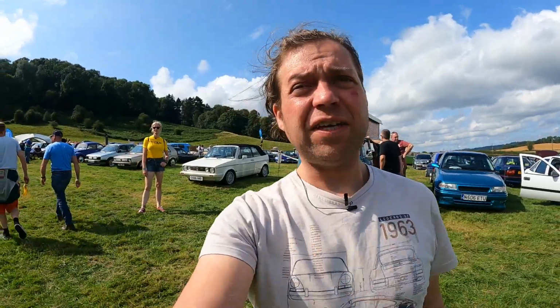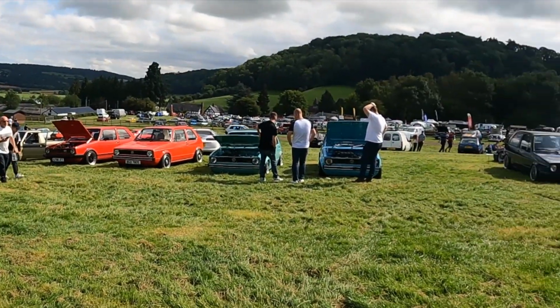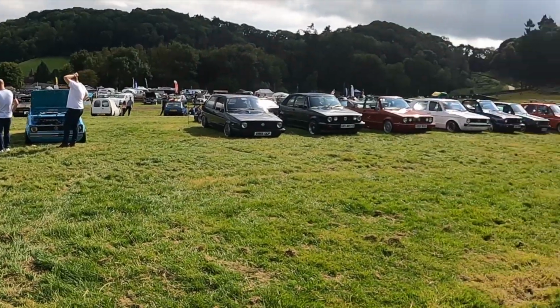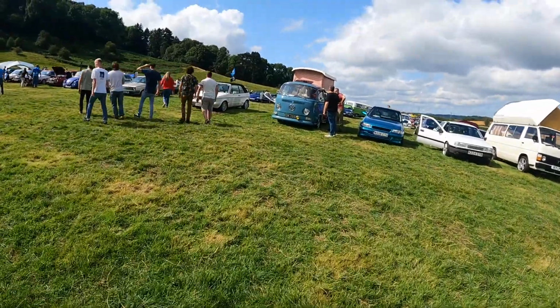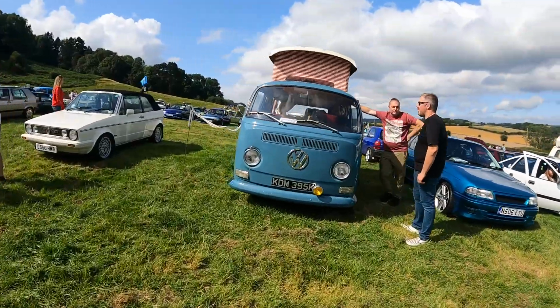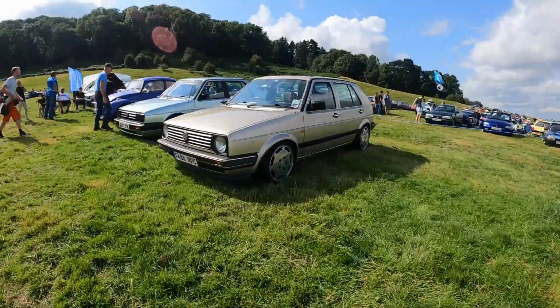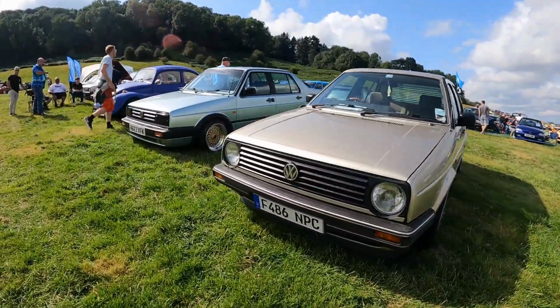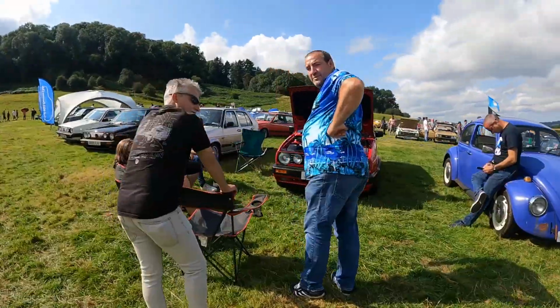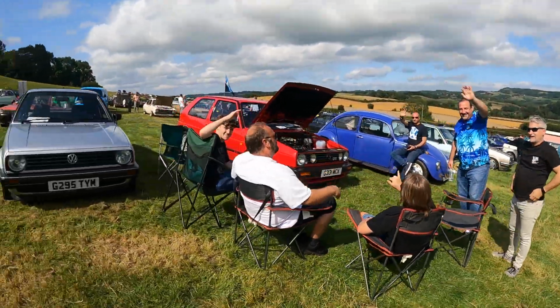So some solid V-dub action here at the show. But check this out. Look how many Mark 1 Golfs there are there. Look at the V-dub action over here. Super clean bay window. Very nice white Mark 1 Golf convertible. Some Mark 2 action. I love me a Mark 2 purple Beetle. Give us a wave. Yay. That's what we like to see.